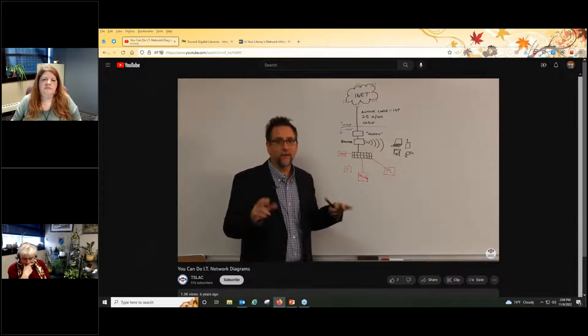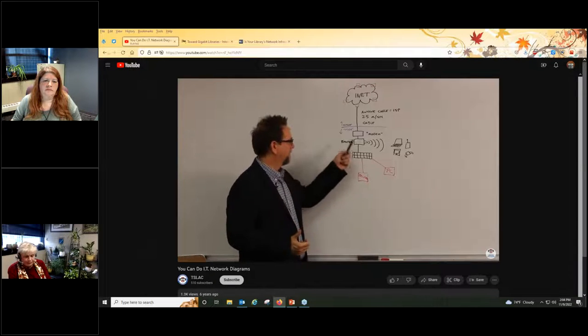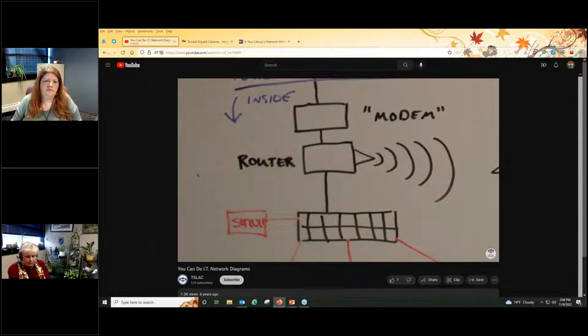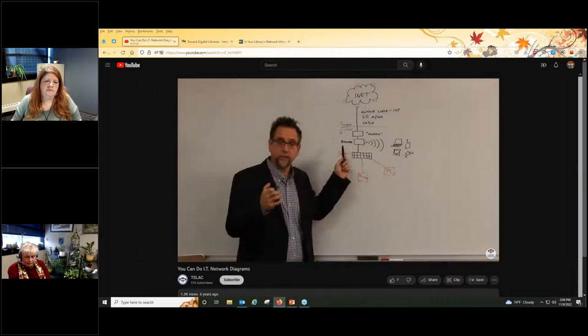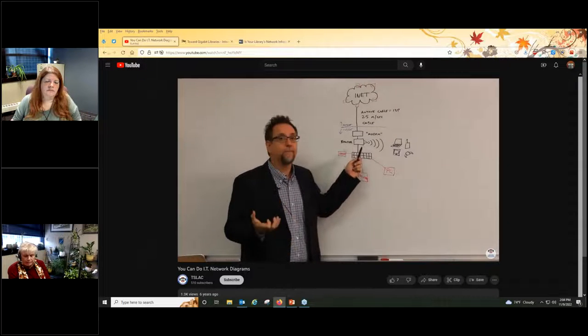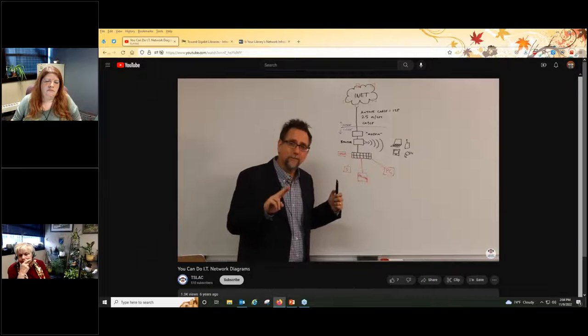That can be confusing because it kind of looks like a black box then. You don't know exactly what's going on. For instance, with our router for the class, this actually combines two important functions. One is the routing function, which is the network traffic direction function of this device, as well as the AP, or access point, Wi-Fi access point. Those are actually two different functions that are provided by this equipment.